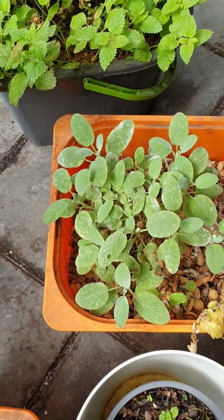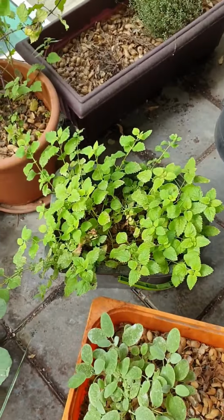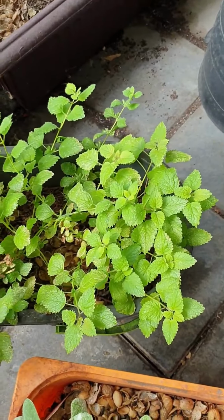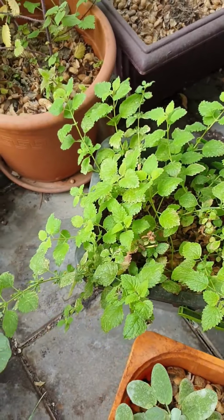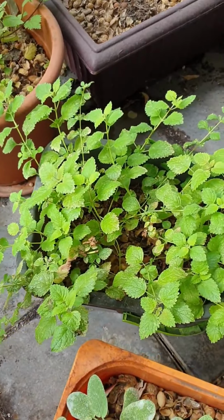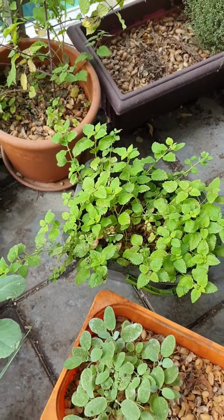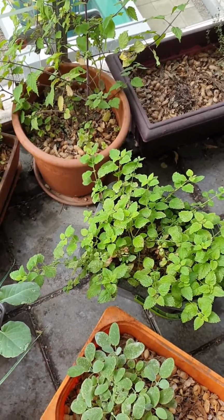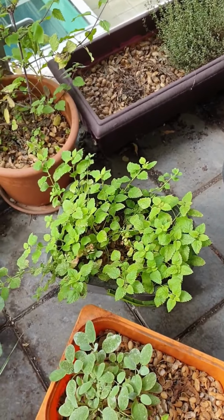Another sage here that's plagued by that white stuff, so I'll cut that back. And lemon balm, again, good growth, most of the leaves covered in the white stuff. So I've definitely got some problem that's just spreading from one plant to another and covering everything. So I need to maybe create more airflow, more space. Maybe I've got too many plants here. So I think that's going to be one of my missions today. Try and create more airflow and space, and keep things apart, move things around.